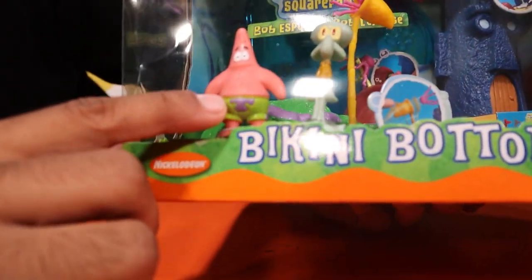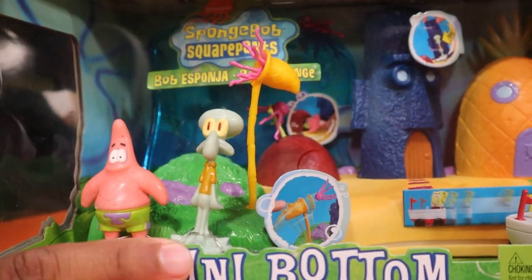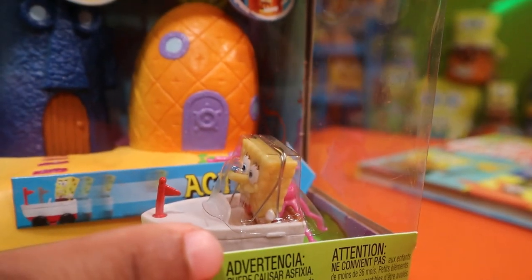But look, you have Patrick, which looks so season one. Squidward looks like SpongeBob season one. Yeah. Like before they were even out. Then you actually have the boatmobile.